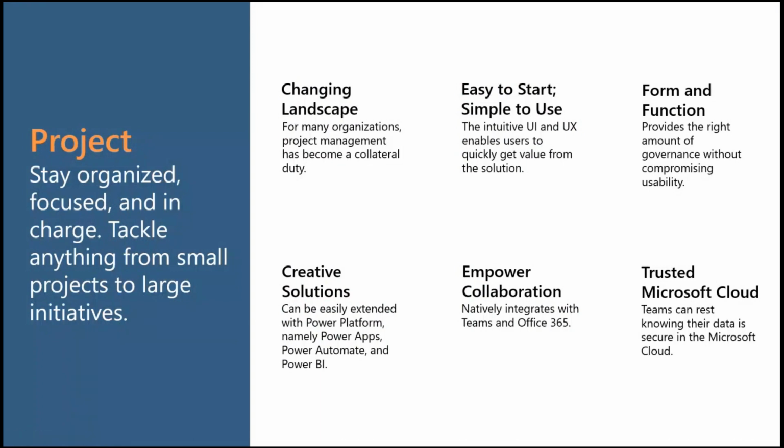So let's talk about Project. What's the benefit of Project? It allows you to stay focused and in charge, tackle anything from small to large initiatives. As I mentioned earlier, there's a changing landscape out there. In a lot of organizations, project management has become a collateral duty. It's like, well, you do this and then you're managing a few projects. Easy to start, simple to use. You'll see the intuitive UI and user experience. It allows you to get value very quickly. Form and function provides the right amount of governance without compromising usability.